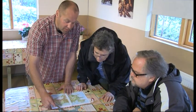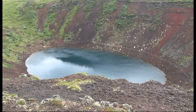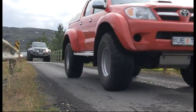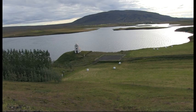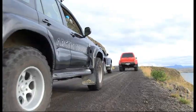Today we're going to drive a little bit back and we're going to stop at the crater, the volcanic crater that is close by here, which is on the side of the road. From there we will continue and drive up along the river, Soos, that is coming from the Þingvalla lake. It's one of the greatest salmon rivers in Iceland.